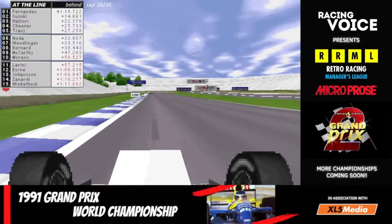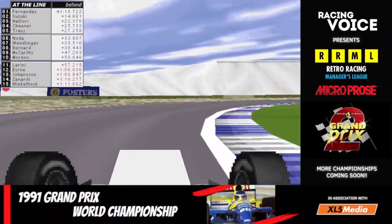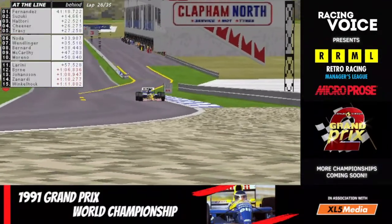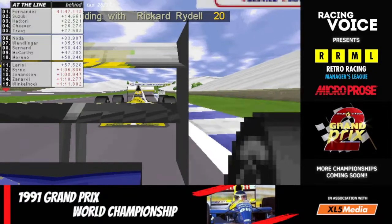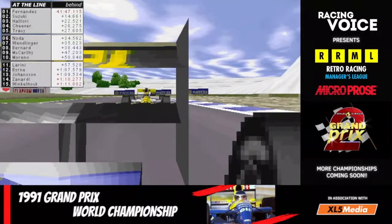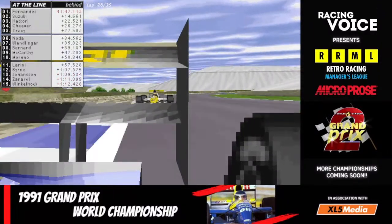Really interesting to see how it all continues. Down to the braking zone, hairpin, right turn. 7 laps remaining in this one. Fernandez looking good, and there's Naoki Hattori in the Sega Honda. I'm really concerned for Chiva here. He is losing time hand over fist, as Ricard Rydell in the Real is desperately trying to keep Pierluigi Martini's Minardi behind him. Ricard Rydell did a fabulous job in the lower categories.